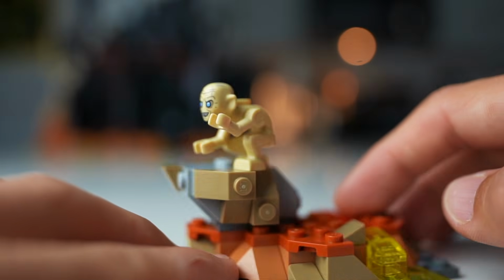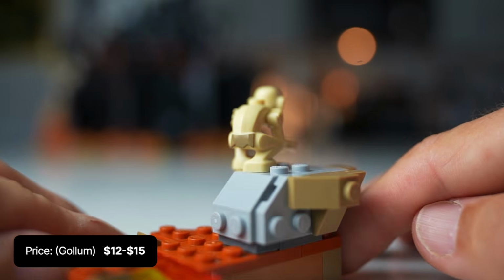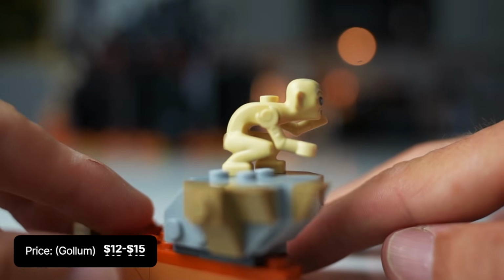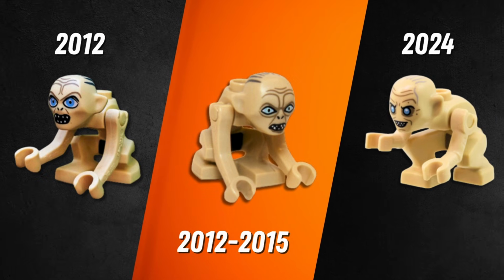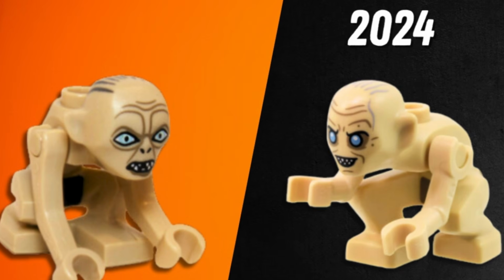Now back over to Gollum. This is our first exclusive minifigure. We've had 3 renditions of Gollum so far, and I have to be honest, I think this is the worst one. The other 2 have a facial print that looks a little more reminiscent of Gollum, in my opinion. However, he still is a nice addition to the set.